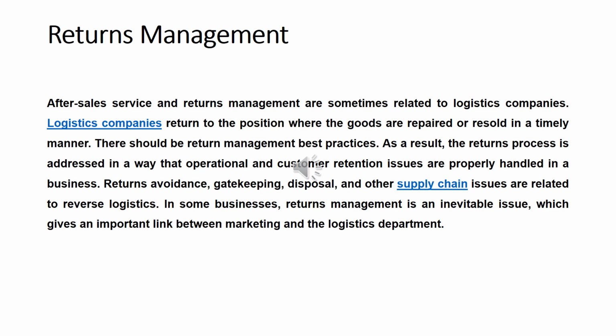There should be return management best practices. As a result, the returns process is addressed in a way that operational and customer retention issues are properly handled in a business. Returns avoidance, gatekeeping, disposal, and other supply chain issues are related to reverse logistics. In some businesses, returns management is an inevitable issue, which gives an important link between marketing and the logistics department.